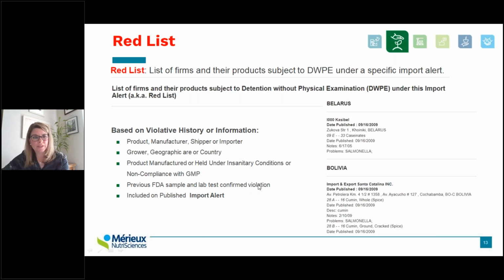So to be added to this red list, it's a specific product, manufacturer, shipper, importer that's had a violation or has suspected violations. It can be a grower, geographic area, or country. There are some import alerts that are specific to a countrywide import. So anything coming from China, there's an import alert specifically for suspicion of melamine from milk products derived in China. So that would be countrywide. It can be a history of non-compliance with good manufacturing practices. It could also be that previously FDA collected samples, tested them, and found a confirmed violation, so you're added. And this is, again, all published on the FDA's website.